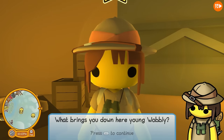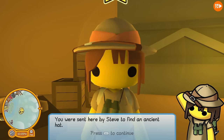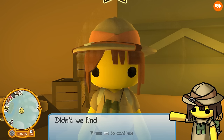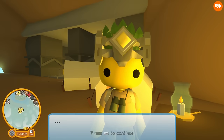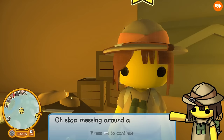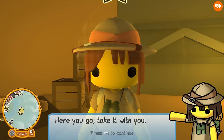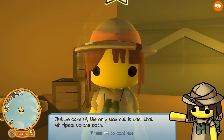What brings you down here, young Wobbly? I don't know. You were sent by Steve to find an ancient hat. How did she know? What? How? Didn't we find something like that? And then he's like, oh, stop messing around and take it off. Here you go, take it with you. But be careful, the only way out is past that whirlpool up the path.